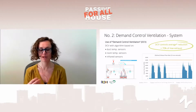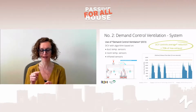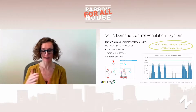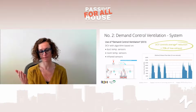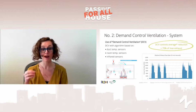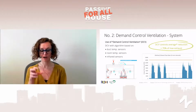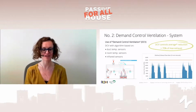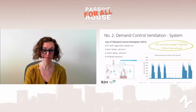So you would have some clever algorithm guiding that system and looking at different sensors to understand how much ventilation is required. These sensors could be temperature sensors in ducts, it could be temperature sensors within the room, as well as, I find this fairly clever, infrared sensors looking at your cooking surface to understand at what stage of your cooking process you're at. So very, very clever. Does this help?